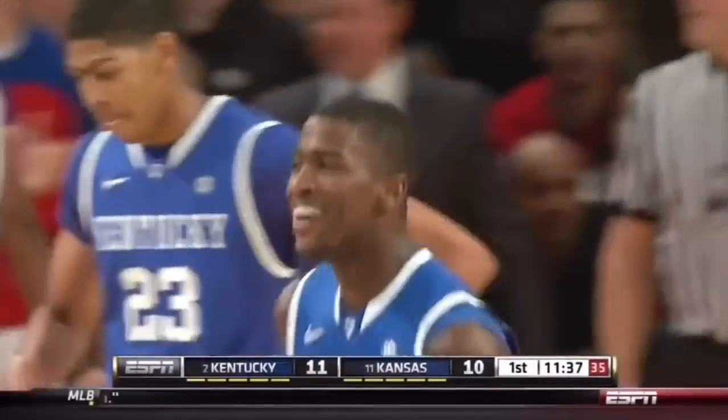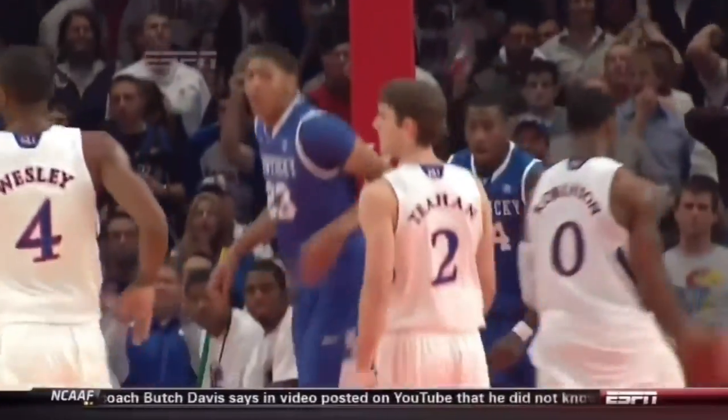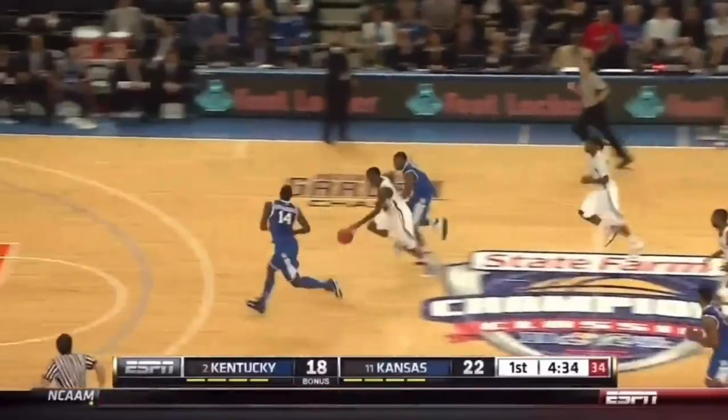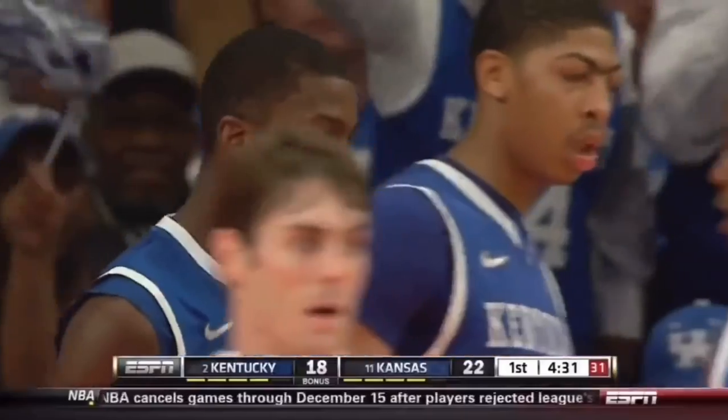St. Patrick's High School out in Elizabeth. And then off they go, baby. And this kid can attack the glass. Michael Kidd-Gilchrist. Another one for Whiffy. Third. And at the other end, Kidd-Gilchrist with a block for Kentucky.